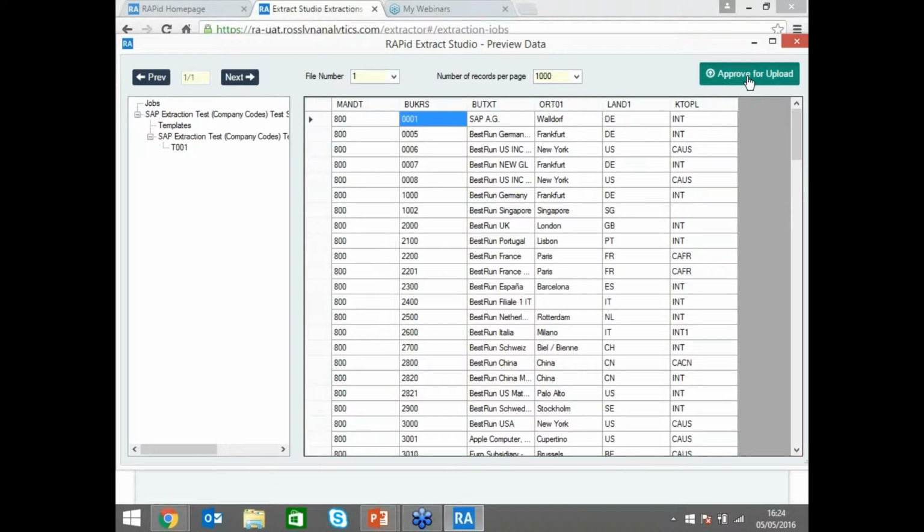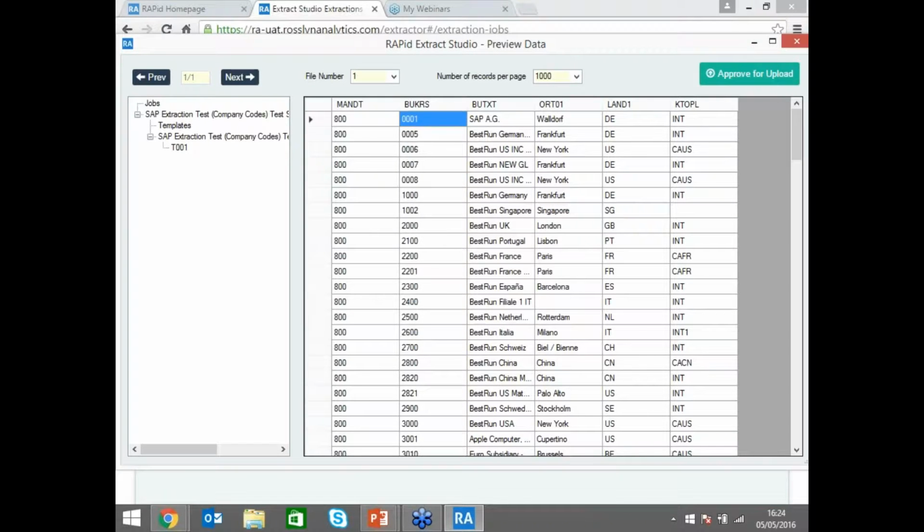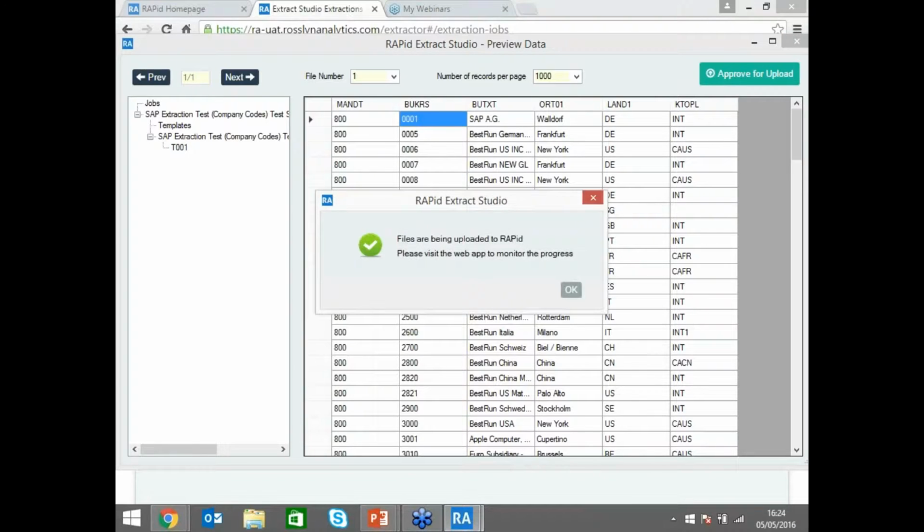The next thing you need to do is approve the agent for it to upload the data from SAP to Rapid from now on. You click yes here, and the screen should go away.